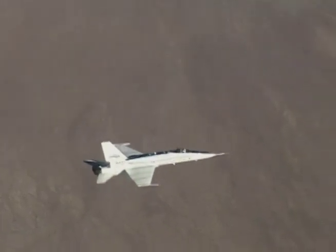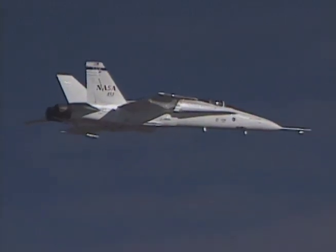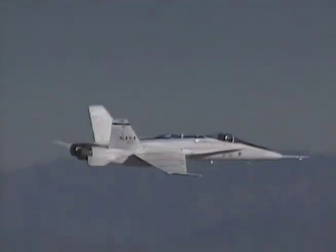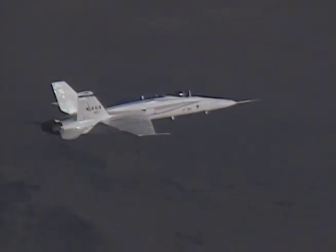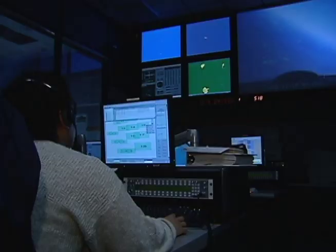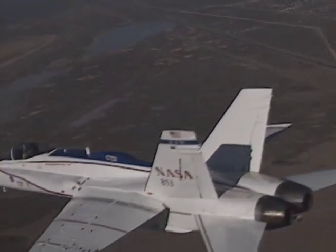AAW used the outboard leading edge flaps and existing ailerons to impart the aerodynamic force necessary to provide the desired roll force. Complete, paddle off. AAW control technology can substantially increase control power and reduce aerodynamic drag and aircraft structural weight in future aircraft.